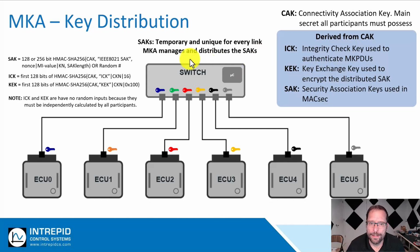The ephemeral SAKs are temporary, and this provides good protection because temporary keys are difficult to reverse engineer. There's simply not enough data on the network to reverse engineer a temporary key. Additionally, any recording of network traffic cannot be replayed in the future because in the future, any pre-recorded data would have a different SAK.